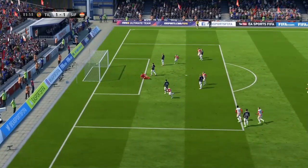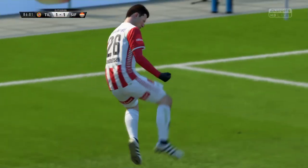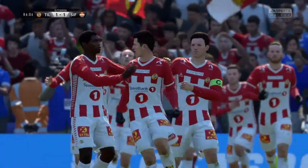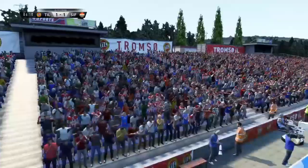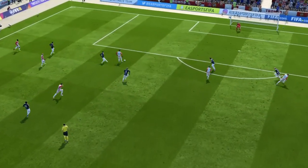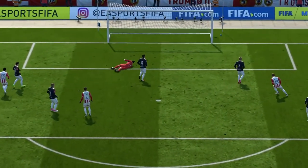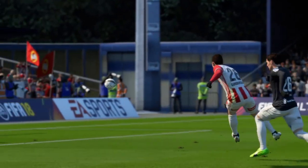Surely! And that is the equaliser. What late drama here. Well, I thought this was done and dusted, but he didn't, did he? Popped up. What a goal. This is a side you just cannot write off. They keep on going. Yeah, they're a nightmare to play against. You think you're safe, but not against this lot. And that's a goal well worth analysing again.